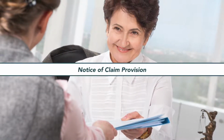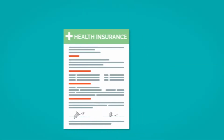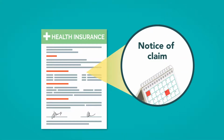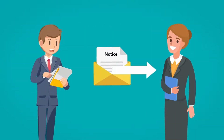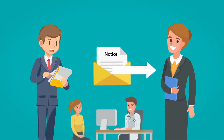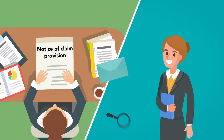Notice of claim provision. Substantially, every health insurance policy includes a notice of claim or awareness provision. The provision requires the policyholder to promptly notify the insurer after receiving medical services. The notice of claim provision serves two important purposes.